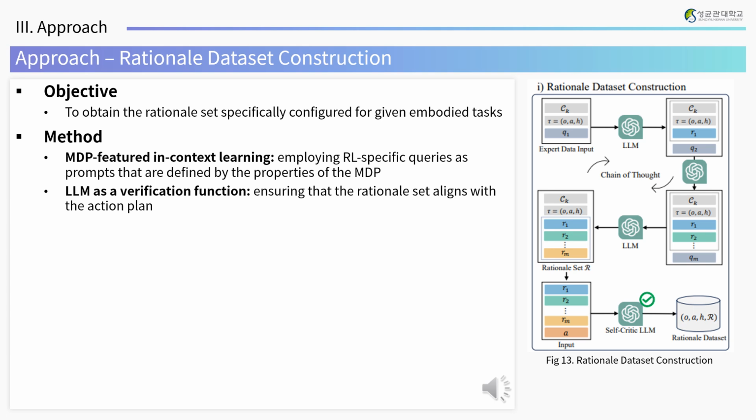And then we will explain the rational dataset construction phase in detail. We begin by incorporating Markov decision process features such as goal, state, observation, action, return to goal, and sub-goal into the reasoning process. These elements serve as justifications or hints that illuminate the rationale behind each plan, enabling us to effectively distill the embodied reasoning capabilities of an LLM into smaller models, ultimately forming SLM-based policies.